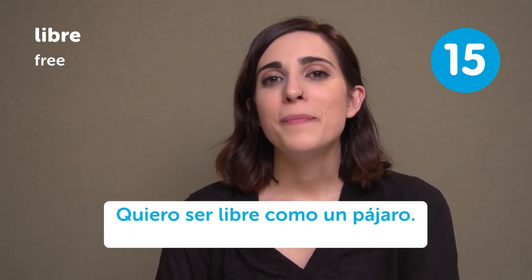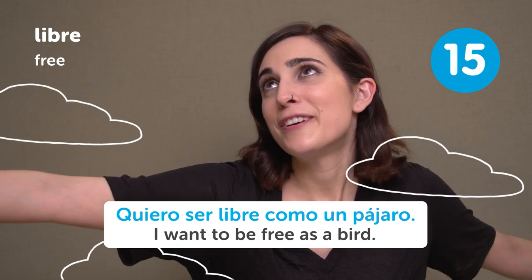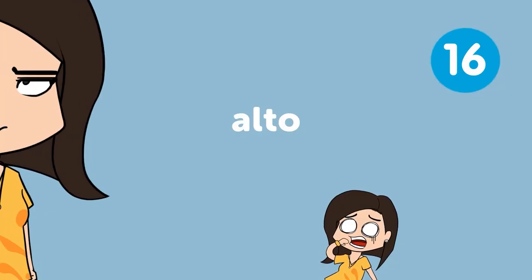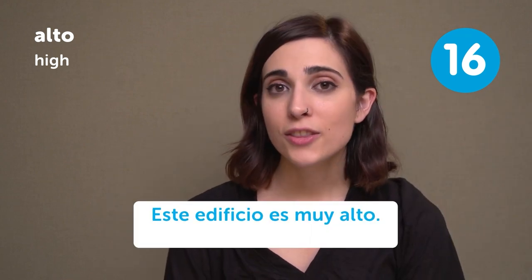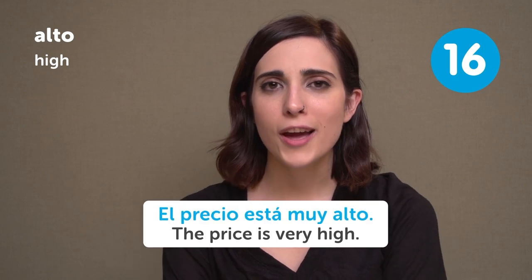Quiero ser libre como un pájaro. I want to be free as a bird. Alto, high. Alto, which means high. Este edificio es muy alto. This building is very high. The price is very high. El precio está muy alto.